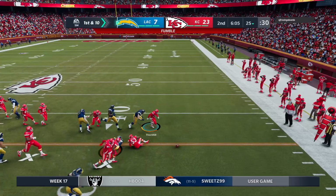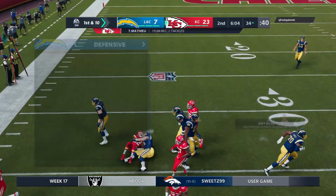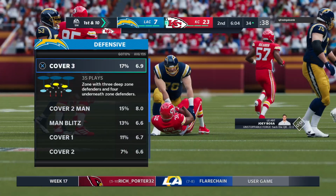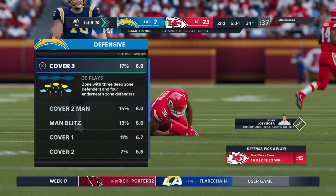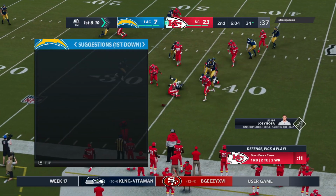And the ball is knocked out. And it's picked up by the Chiefs. And his guys are going to take over at the 34-yard line. Obviously, you got to hold on to the football, but I've got to give credit to the defense there. Good job of knocking it free.